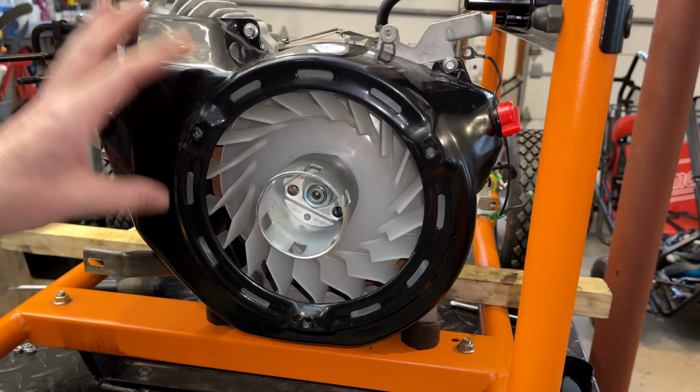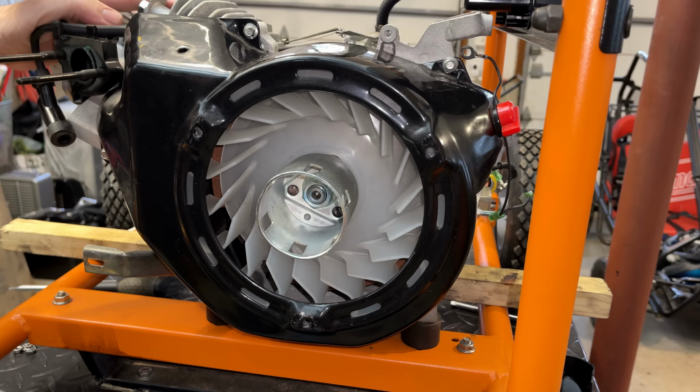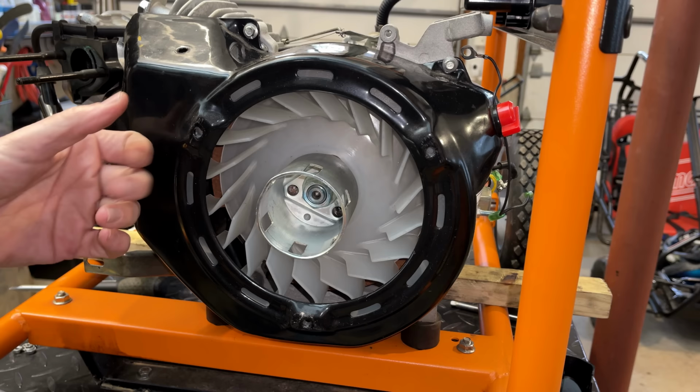I think blower housing needs to come off. The head needs to come off. And really, everything needs to be torn down. So if this engine has any chance, everything needs to be thoroughly cleaned before reassembly.